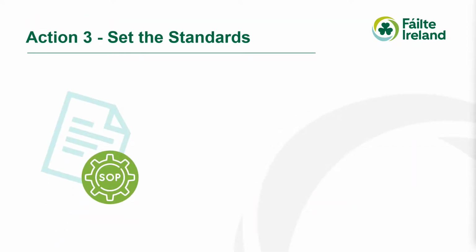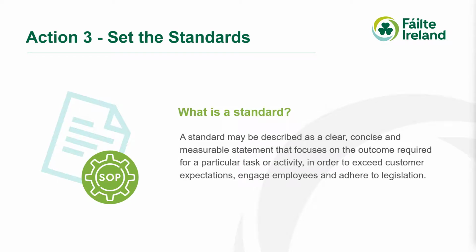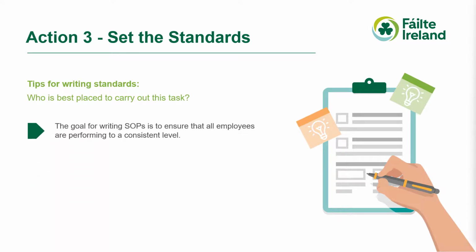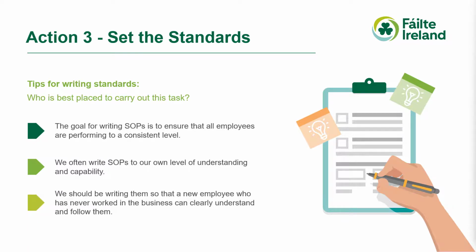So the next action is to set the standards for each SOP you wish to develop. In simple terms, a standard may be described as a clear, concise, and measurable statement that focuses on the outcome required for a particular task or activity in order to exceed customer expectations, engage employees, and adhere to legislation. The goal for writing SOPs is to ensure that all employees are performing to a consistent level. We often write SOPs to our own level of understanding and capability. We should be writing them so that a new employee who has never worked in the business can clearly understand and follow them.